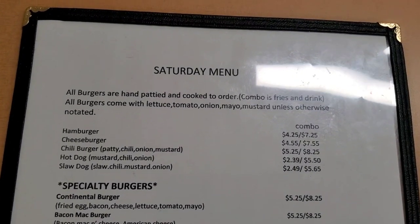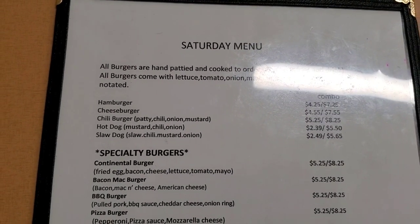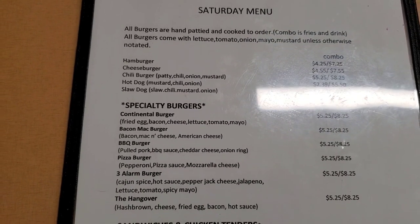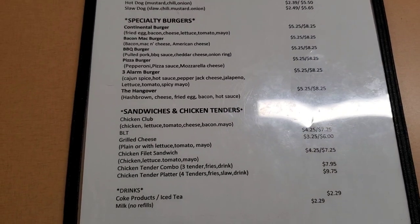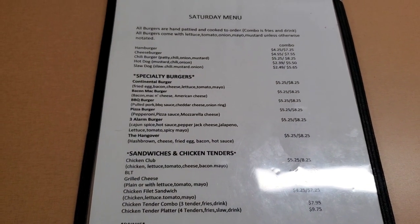They also have a menu specially for Saturdays. And here's what we got here: hamburgers, cheeseburgers, chili burgers, hot dogs, slaw dogs, continental burgers, bacon mac burger, barbecue burger, pizza burger, three alarm burger, the hangover, then the sandwiches. They do have a breakfast buffet on Saturday as well. That's why they have this specialty menu for lunch.